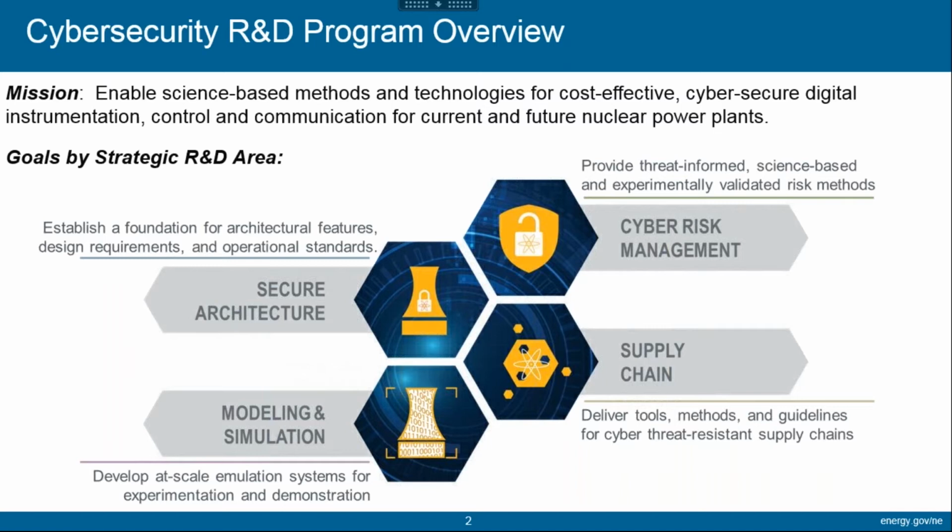For instance, risk management is one of our huge focus areas, and our effort is bridging the gap between the very different methods used by the cybersecurity industry generally and by nuclear power plants in establishing their safety basis. So when we look at risk management, we're trying to understand how would a cyber threat impact the otherwise understood design basis of a nuclear power plant.